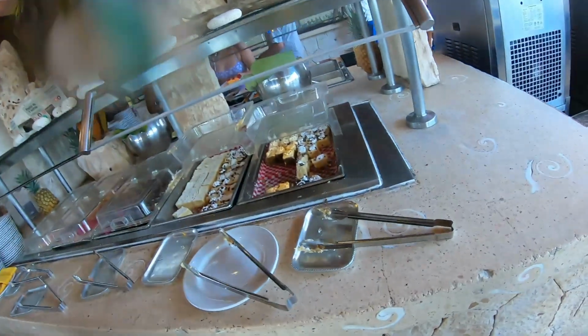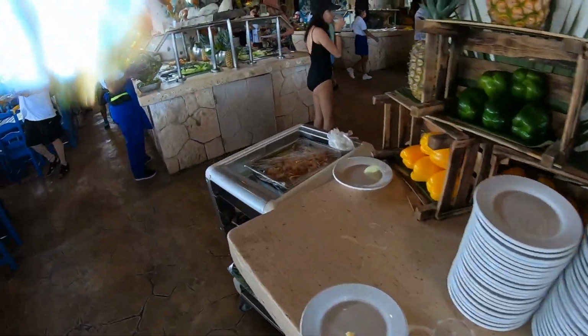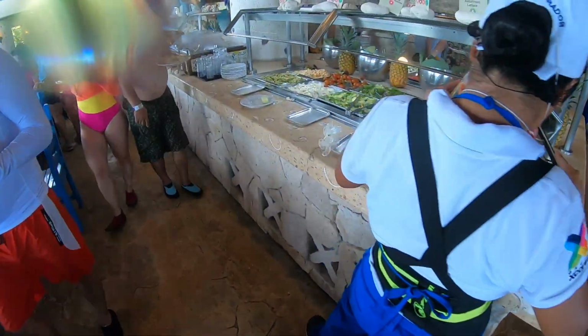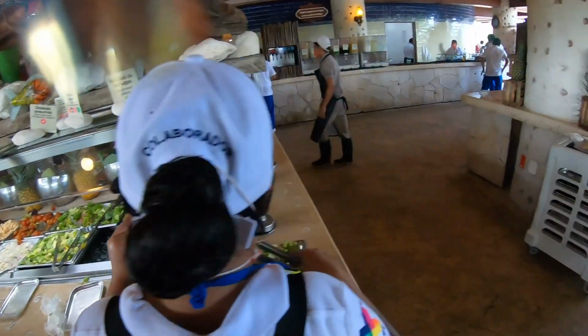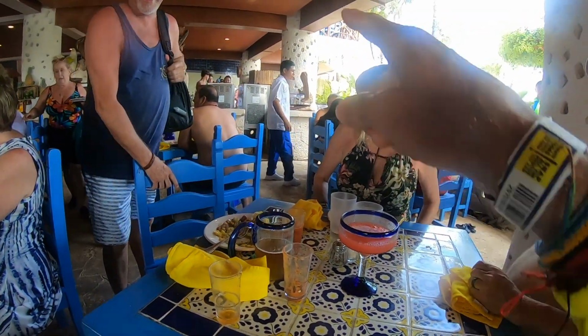This is one of the restaurants. This is buffet style. It's all included. They have food, all sorts of different types of food. They got desserts here, fried rice, Mexican food, spaghetti, salad, and drinks over here.